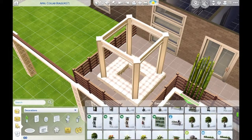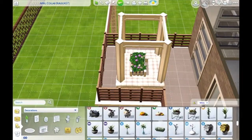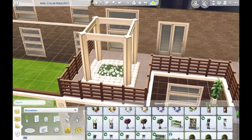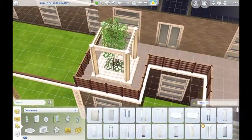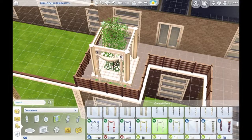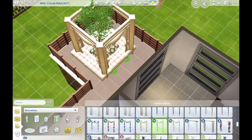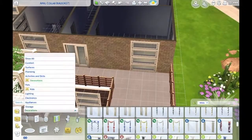I don't think that the actual curtains for windows would have worked because there is no window there. Even though I put a wall there, it wasn't going to snap on properly. So the little drapings, or decorations rather, these ones right here, worked out pretty good. And I thought it gave it a nice little flowy white look.